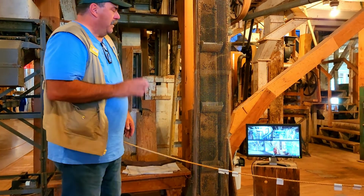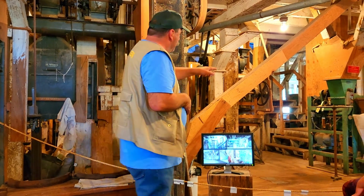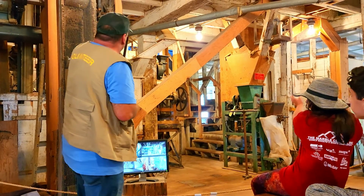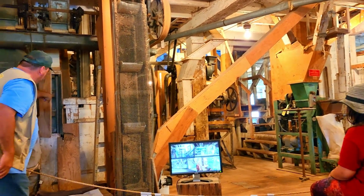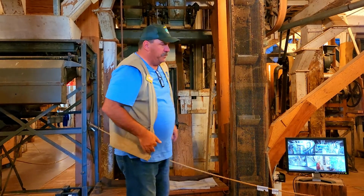All right, I'm going to turn on some equipment. I'm going to show you how things work. Over here in the corner we have a shaker that's going to make a lot of noise. These belts up here will turn, which will turn these gears. Back here in the back you can see one of the elevators that would take the grains up into the bins.